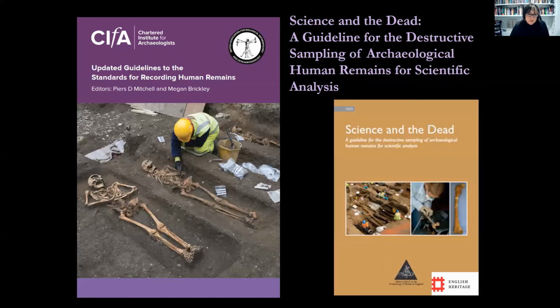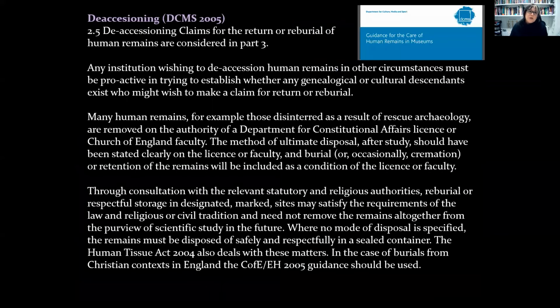So very much about best practice, standard terminology, and what archaeologists coming into your collections might have done or be expecting you to ask them questions about, and vice versa. So I think these are really useful. And I know this is a lot of text, and I've only just put it on here like that because it's exactly what it says in the guidance for the care of human remains in museums, so there's no misinterpretation or my interpretation coming through. This is Article 2.5 from this Deaccessioning document, and you don't have to read it now, or you can, but this is just to show exactly what it is that we have as a national guideline.